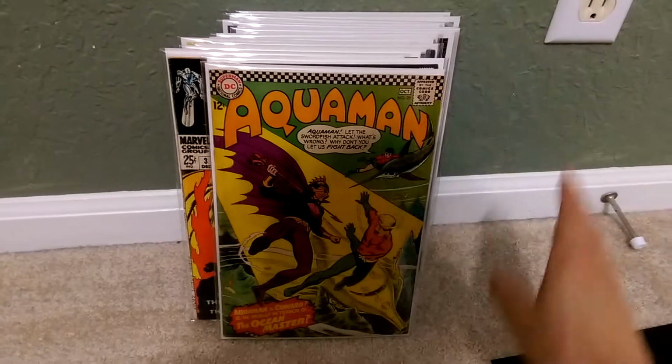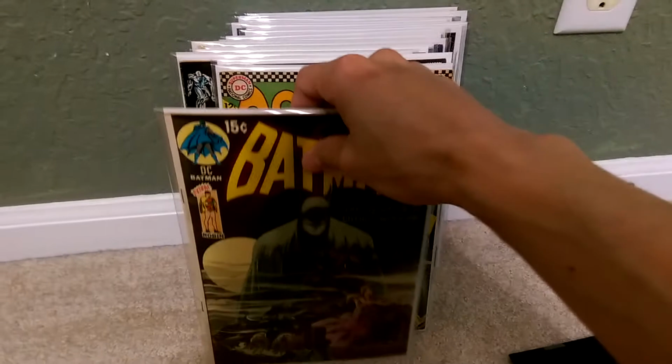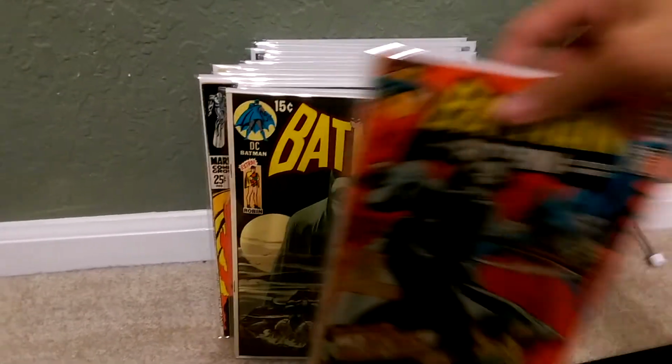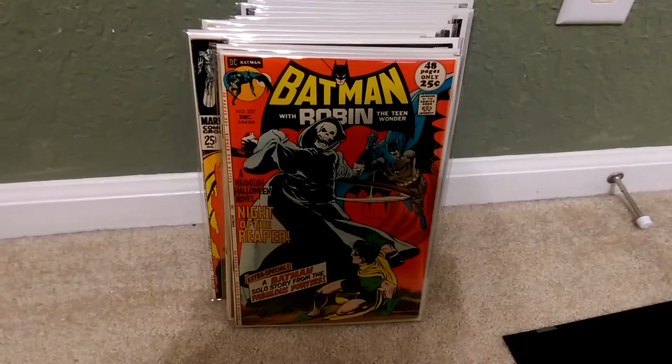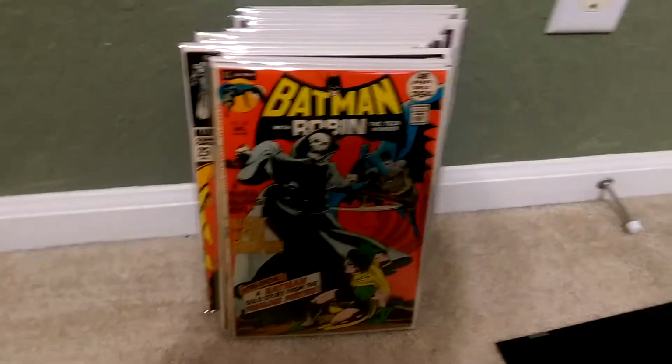My DC invoice will be comprised of Aquaman number 29, first appearance of Ocean Master, high grade. Batman 227, very, very high grade. Batman and Robin 237. It's a first appearance of the Grim Reaper or Death or however it is. Neal Adams art.